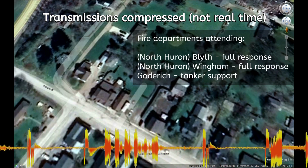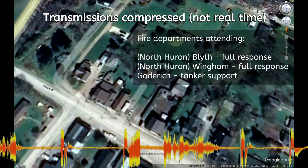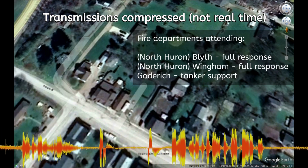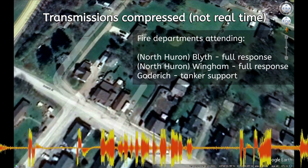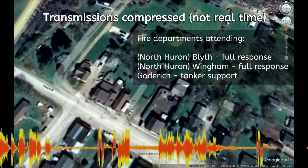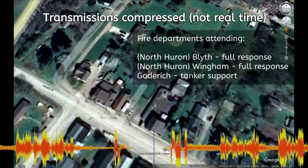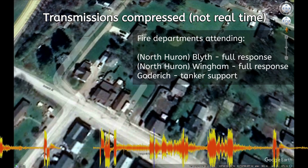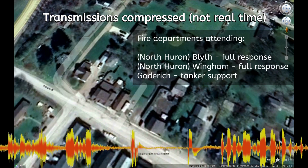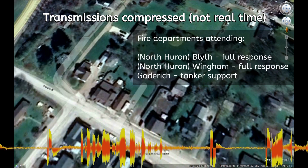Fire dispatch to command. Go ahead, dispatch, this is command. EMS is wondering if they're still required on scene. Roger that. We're still actively working this. Fire dispatch, you can show this call under control. Roger. Under control, 51256.